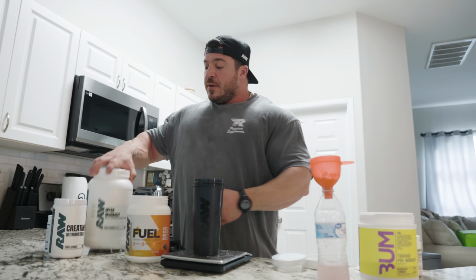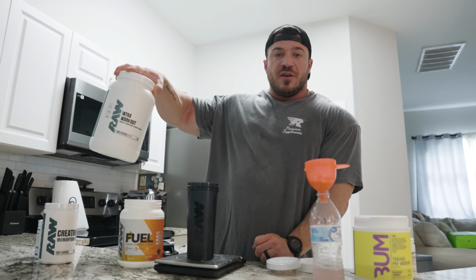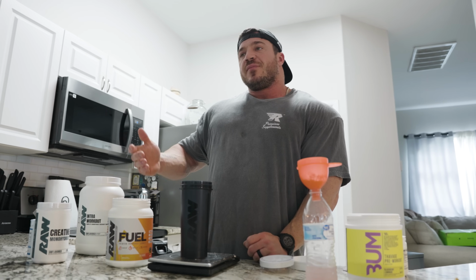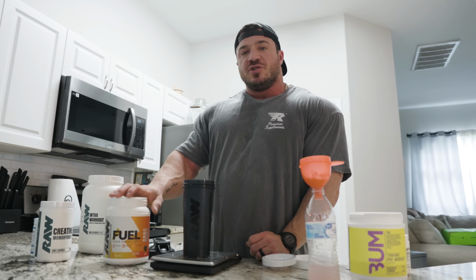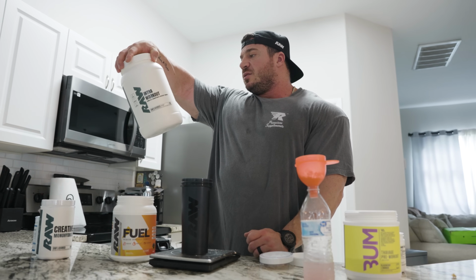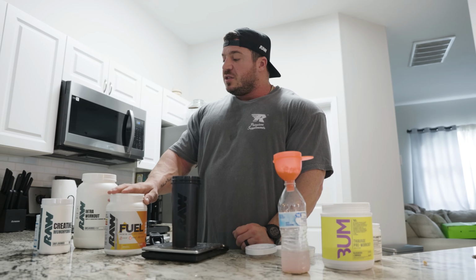So I do 25 grams of this intra workout, just unflavored. And then I do 25 grams of this fuel, the orange flavor. That way the fuel is more of a hydration carb mix. And then this is just pure, this is the cluster dextrin, I believe. Yes, so this is just pure cluster dextrin. And this is a mix of both with some hydration products in it too.